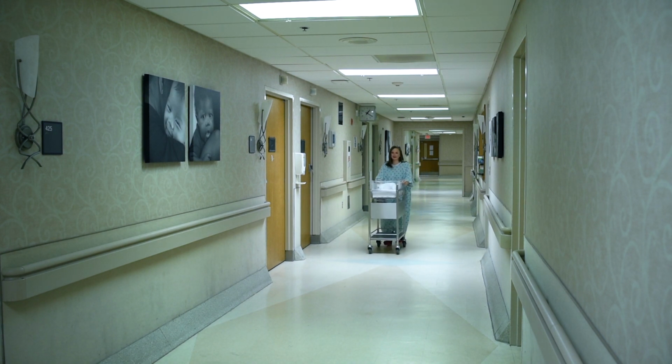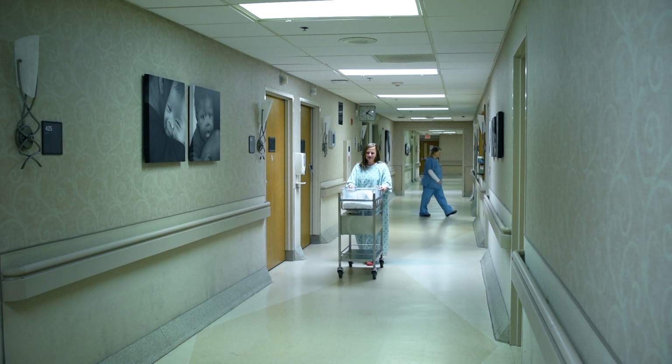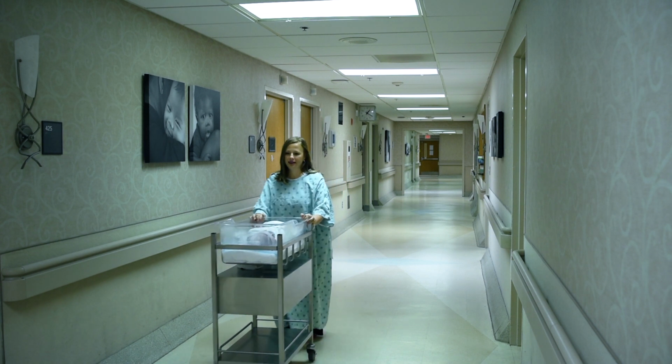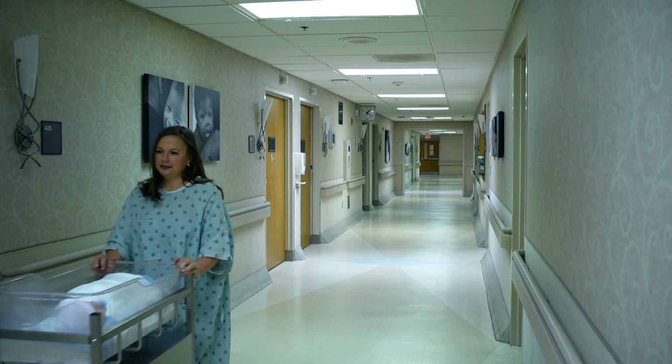Walking is one of the best exercises you can do. Start with short distances and increase as you feel stronger. Heavy exercise should be postponed until your 6-week postpartum visit.